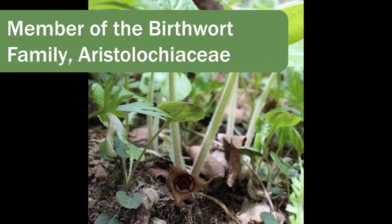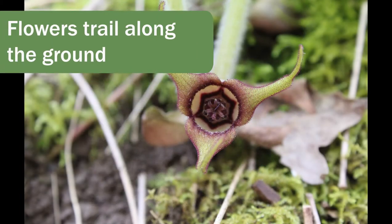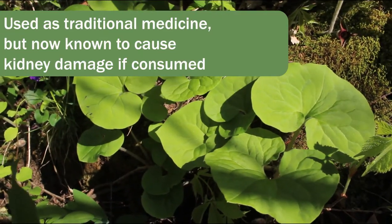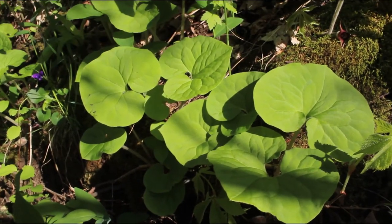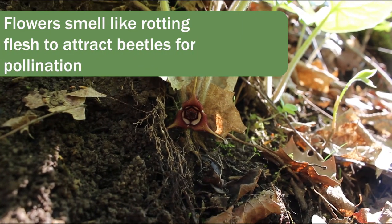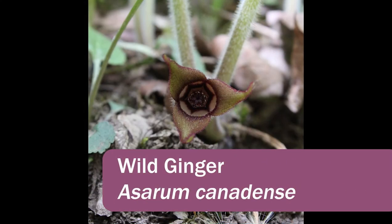This unusual-looking flower is a member of the birthwort family. It has flowers that trail along the ground. This species was used as traditional medicine, but modern research reveals potential for kidney damage if consumed. The flowers smell like rotting flesh to attract ground beetles for pollination. This is wild ginger, Asarum canadense.